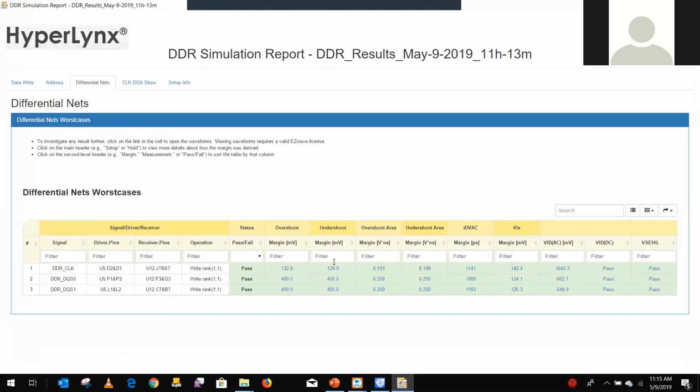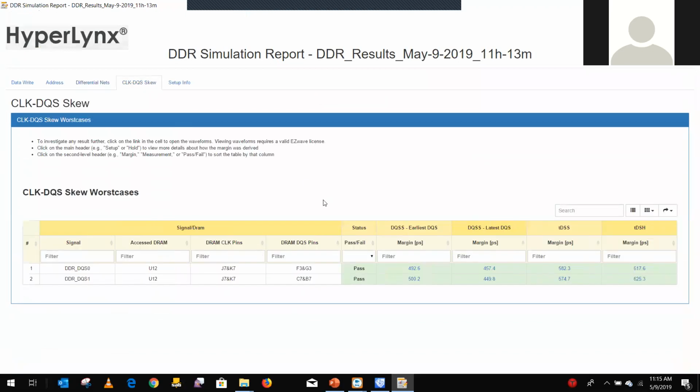And then differential net. Do I meet JEDEC timing? Undershoot area, overshoot area. These are JEDEC parameters. These are not just normal parameters. VIX, the differential crossing, right? The symmetry between the plus and the minus. Some signal is very close. The limit was 150 and I'm at 142 skew. Okay. Clock to DQ skew. All of these you can click on and you get the result.